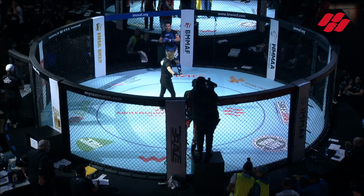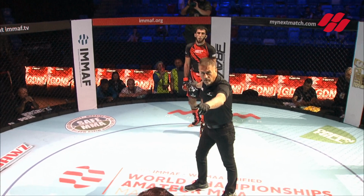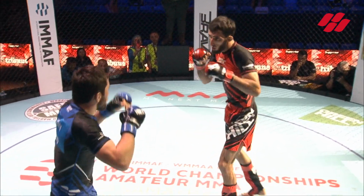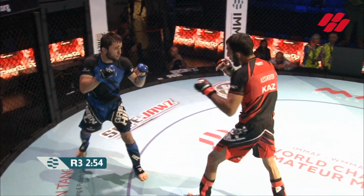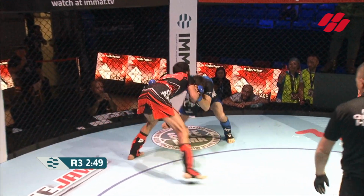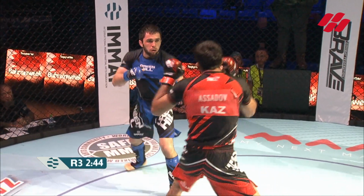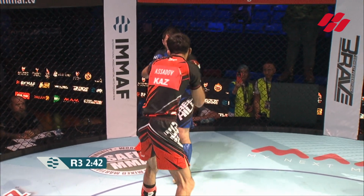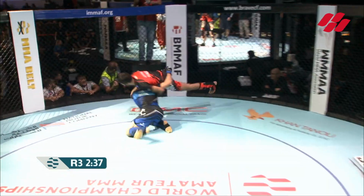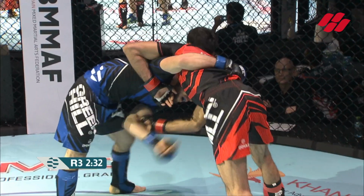So we're set for round number 3, third and final round, the first of our lightweight quarterfinals. All 4 lightweight quarterfinals will take place here. So let's see how this unfolds. 3 minutes for either fighter. Can Russia claim another spot in the semi-finals, or in Kazakhstan, the long frame of Neymat Assadov in red, can he work his way into that position to fight for that gold tomorrow? To fight for that chance for gold, I should correct myself.